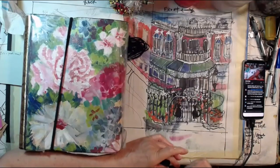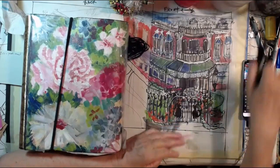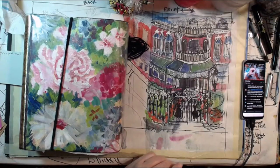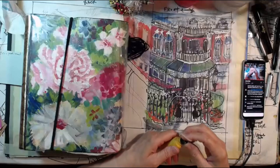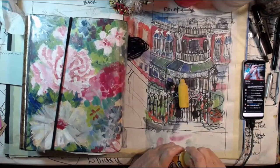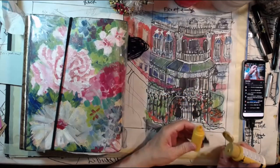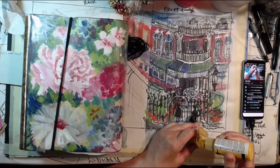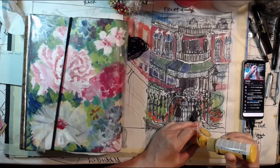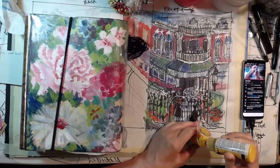And you know what? I need some lead pencils here. So I'm going to refill this with yellow. I should have cleaned it out, but I didn't. But I need some yellow. So I'm going to go ahead and refill this. I am refilling my little fine liner here.